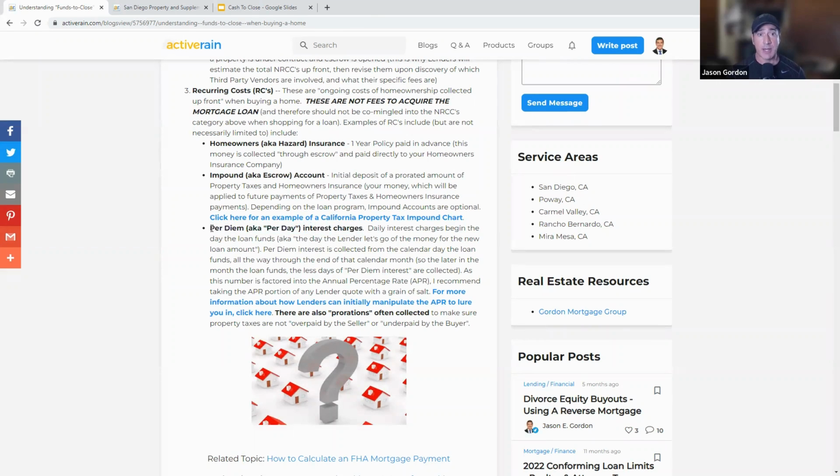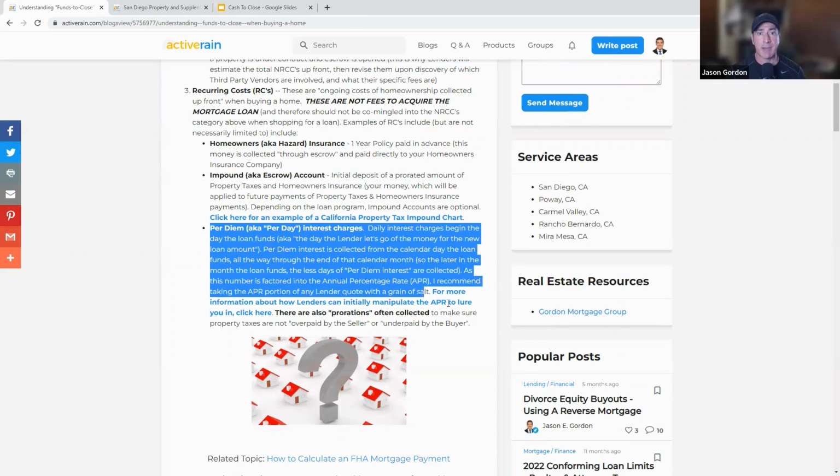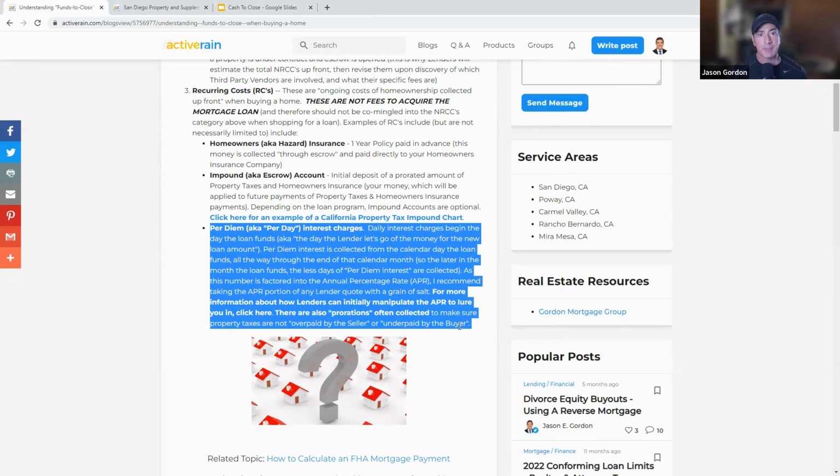So this section right here, again, is estimated by the lenders up front, but they don't know up front when you're closing escrow until they get the purchase contract. So this is a number that can be maybe a couple $100 or a couple $1,000, depending on your loan size, the interest rate, and the day of the month that you close escrow.